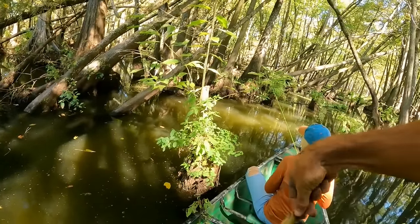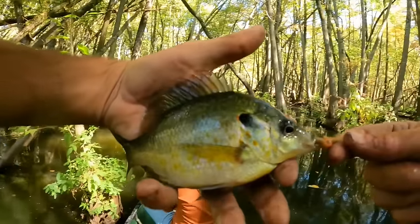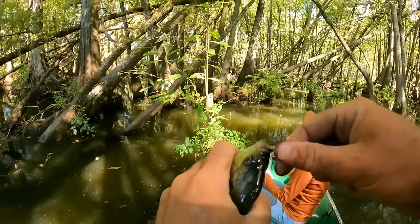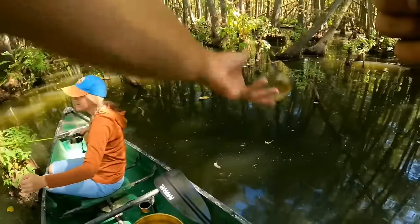Ooh. Not a bad one. Is that a red ear? It's a red ear. Purebred. Purebred baby little red ear. Look at that. Beautiful little red ear. Where's this big daddy at? Might already be in our bucket, to be honest with you. We'll see ya.